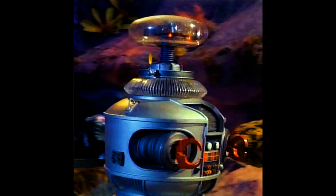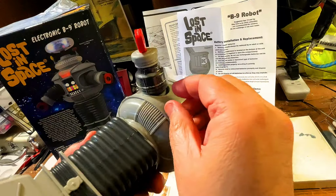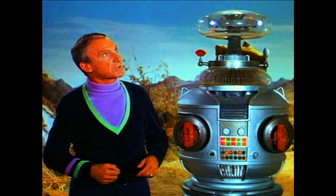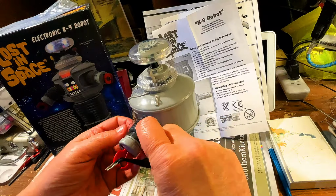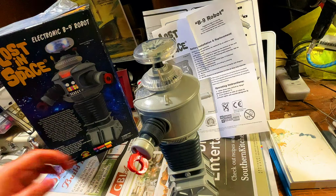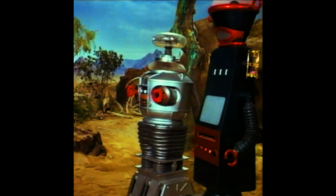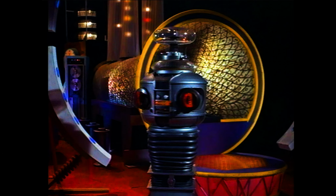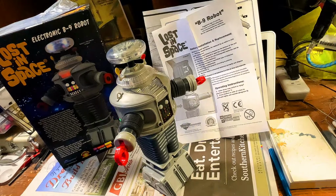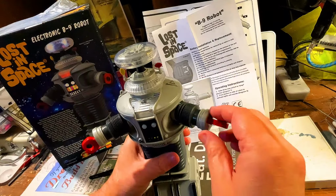So why don't we go ahead and check him out? Like I was saying, there's plastic on his arms, and it's got like a rubber band. So let's get the rubber band off, and then the sleeve kind of comes off. I'll put that to the side. There. I think that's everything on him. Keep him safe. Let's check out the arms.